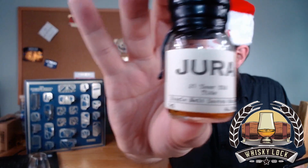So this is a whiskey that I have not had before, but I think that's a really good effort from Jura. I have heard of Tide, but I haven't had it before. I'm not sure how widely available this one is, or how expensive it is. Let's just have a quick look.